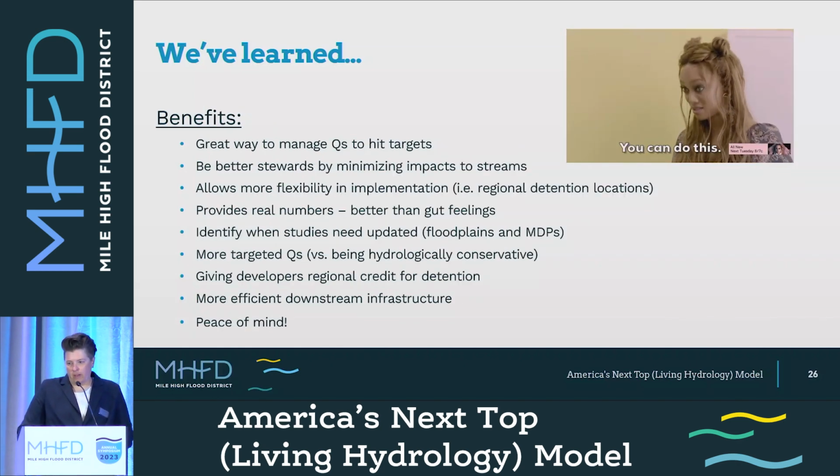But there's a whole lot of benefits. Again, it's a great way for us to manage peak flows in the watershed. It allows us to be better stewards of the stream by giving us real peak flow values, or more realistic peak flow values, to help us design and size our infrastructure downstream. And maybe one of the most important things is it kind of gives us peace of mind. Like in the past, we would have just restudied the watershed in 10 or 20 years and just crossed our fingers and hoped that we got good results. But now we can keep track of current and proposed conditions in real time.